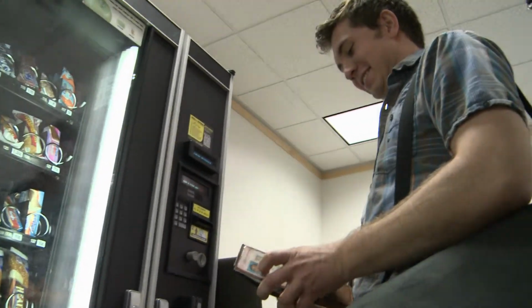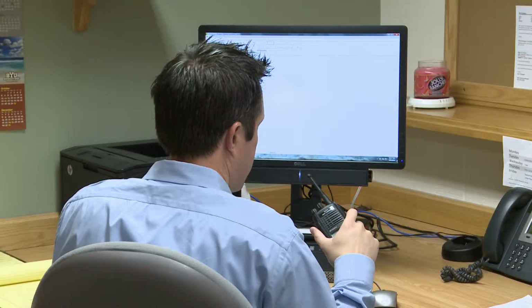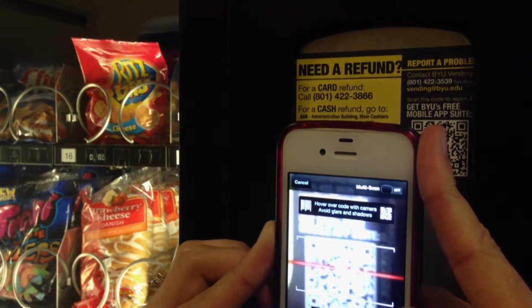If students see a machine that has run out of a product, or they have an issue of any type with a vending machine, BYU Vending has provided ways for students to notify them so the problem can be addressed. They can email the dining website and that gets forwarded to us. They can email the vending website as well and we respond to that as fast as we can. And then you can also scan the QR code that's on each machine.